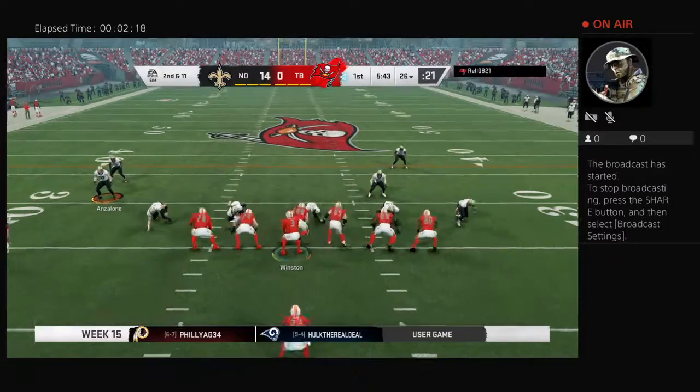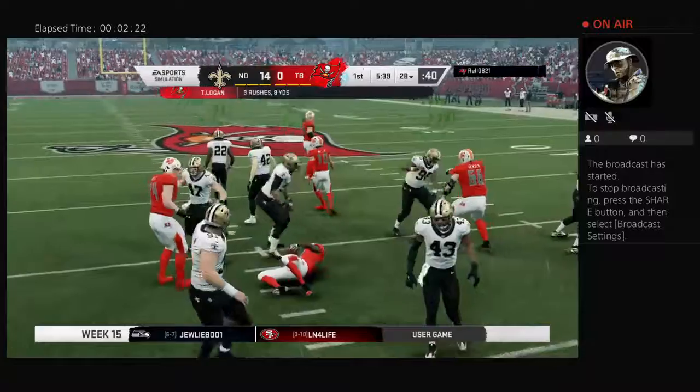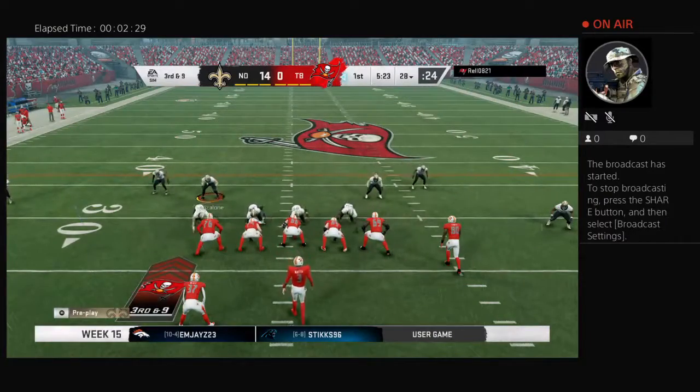I think that they'll stay with it. I don't think they'll abandon it just yet and try and generate some offense on this drive. Anything. At least 3 points, get that 0 off the board. After getting stuffed on first down, not much better there. 2-yard gain.